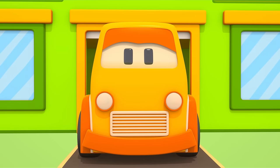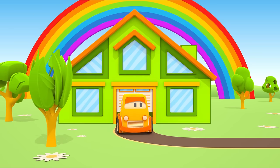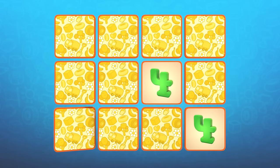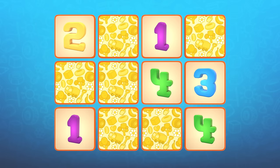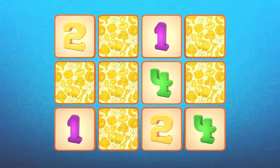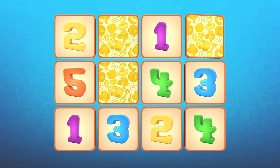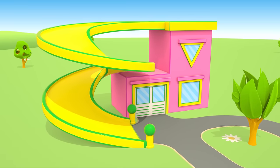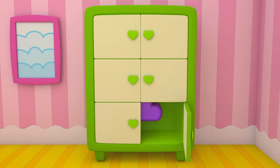Good morning, Boo. Look, Boo has a number board in his bed. Numbers are written on the cards. Four. One. Two. Three. Five. Six. Which number is hidden in Mimi's closet?